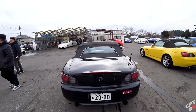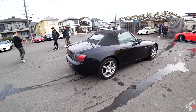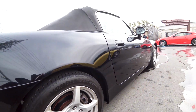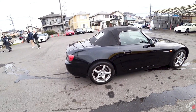I mean, it was a good car. Took it up to the meet. It actually got some attention as I was pulling in. People were taking photos and video of it. And this comes with the Hankook Ventus V12 evo2s. I mean, these are good summer tires. Actually, all the cars, I believe, come with summer tires. And it is winter here, but I mean, it's still gripped. I didn't push it to the limit or anything like that.